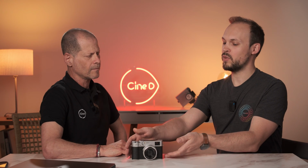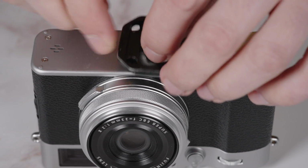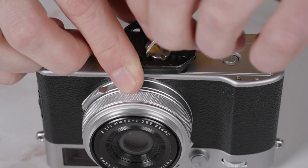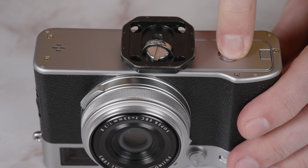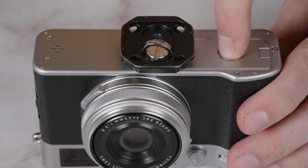One thing that I thought was kind of odd is a physical decision that Fujifilm made, which you will not see often. They changed the thread position for the tripod mount. As soon as you attach a tripod plate, you cannot access the battery or the memory card anymore. Because the memory card is inside the battery compartment, every time you want to get the card out, you have to open this. So when you have a tripod plate attached, you cannot get to the battery or the memory card.